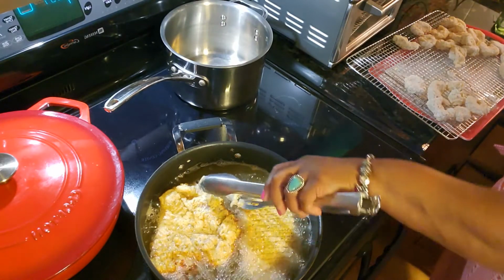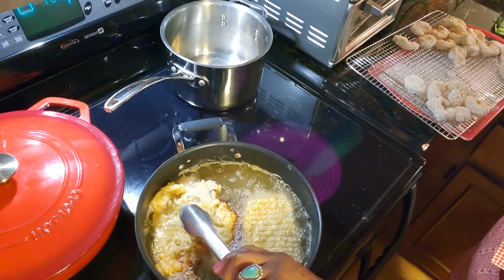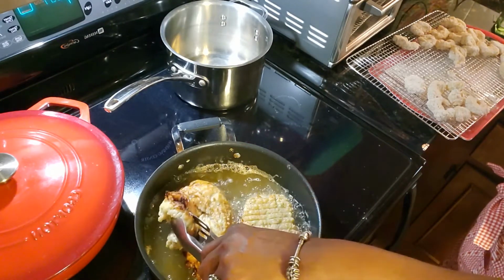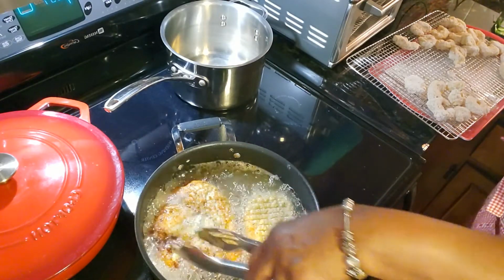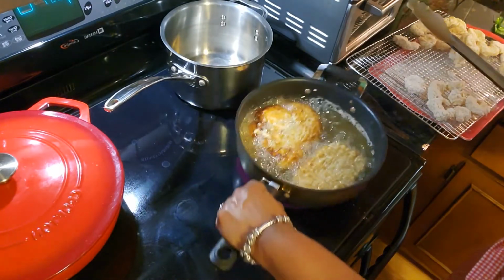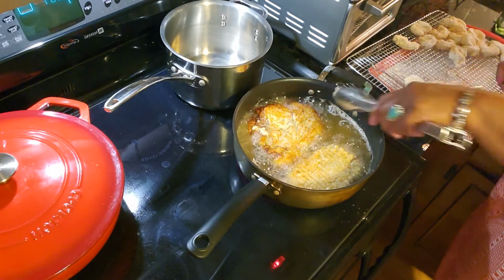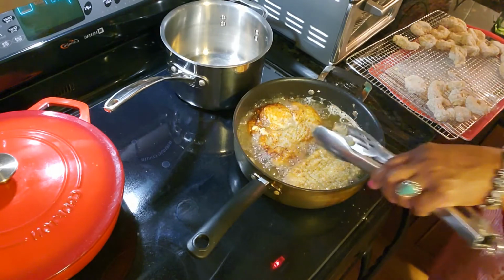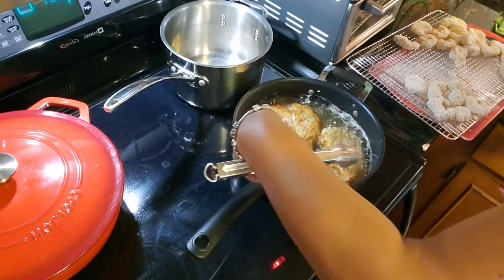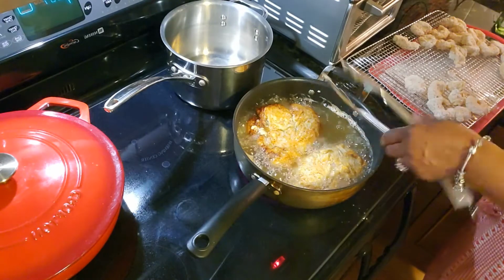Okay, the first one always browns up the fastest. Oh, that's the way it goes. And turn it over. There we go. And I'll put it back on the fire. There we go. I just didn't want it to, you can see how quickly it browned around the edges. I did not want my chicken to be overcooked. Let me check this one. Okay, it's doing pretty good.